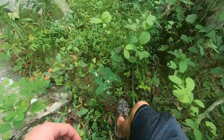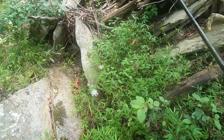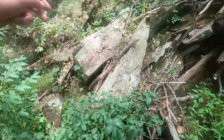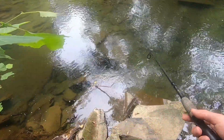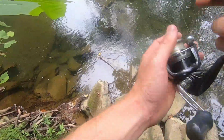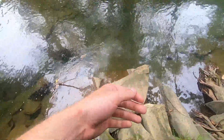This looks super snaky, I don't know about this one. I mean, I'm not afraid of snakes, but I'd rather avoid them if I can. But I guess we're going. Okay, I just had a trout come out and swipe at it.